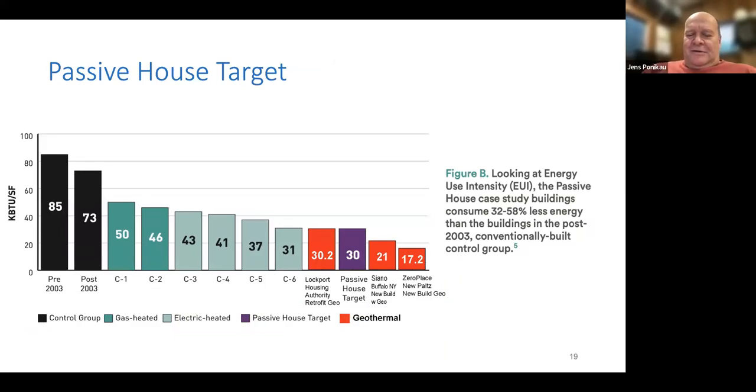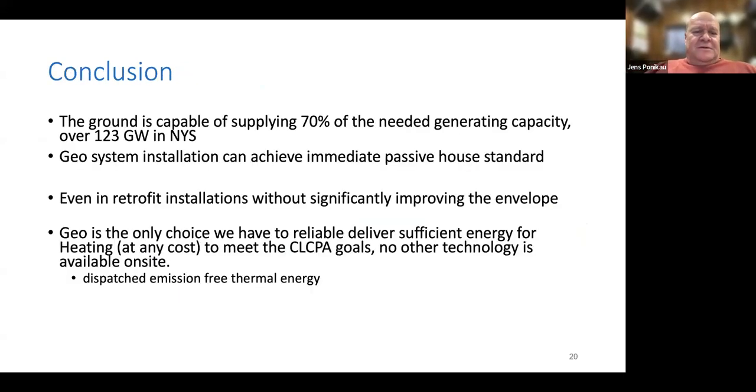And so, those three examples, I think, are very encouraging. It shows you the advantage. It's really the thermal battery which is achieving that, the contribution of that thermal battery. So the ground is able, as we can see, of supplying 70% of the needed energy capacity here. The needed energy capacity we have calculated to be about 123 gigawatts in New York State. This is at least what is currently supplied by the gas network during the coldest day of the year. And this needs to be done by electricity.